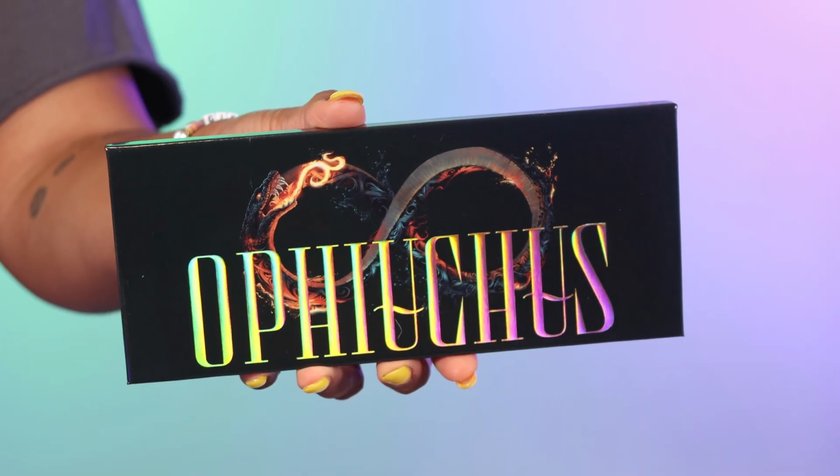Okay, so the first palette in my multiple palette series this time is going to be the Ophiuchus palette by Terra Moons Cosmetics. Yes, I did actually look up how to say the name. I'm going to get into close-ups and swatches so I can tell you a little bit about this palette.